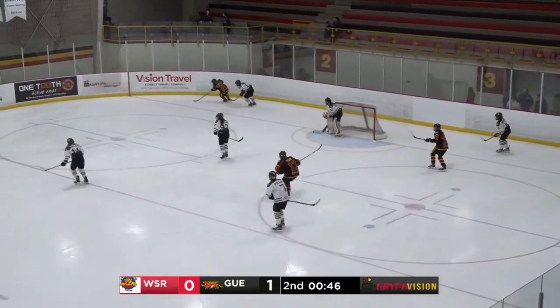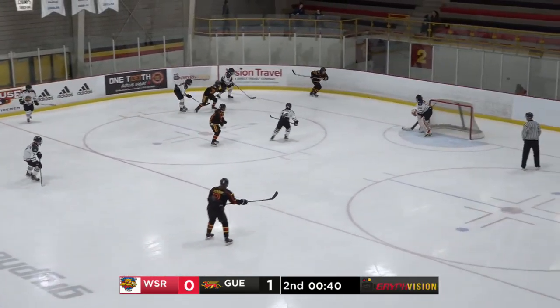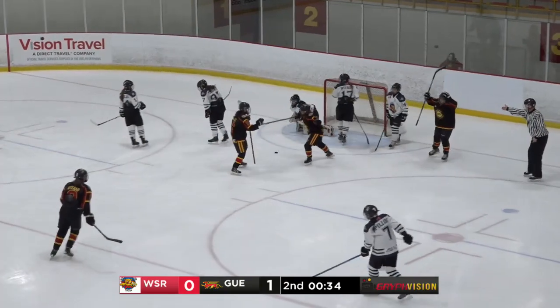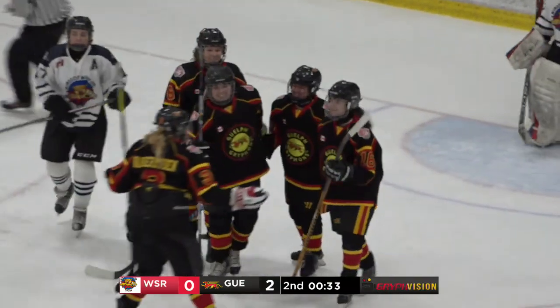Here's Hurst. Coleman now. Now Gunn. Looking in front. There's a chance. Coleman batting away at it. Pusick looks in and she scores. Puck bounced right out to her in the slot and she finally buries it. 2-0 Guelph with 34 seconds to go.